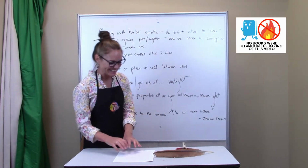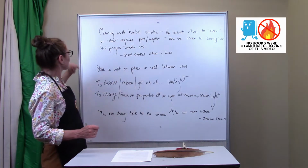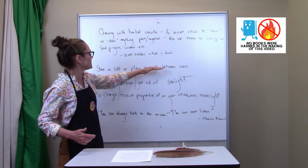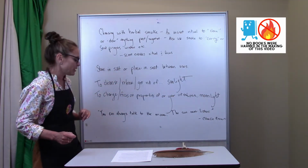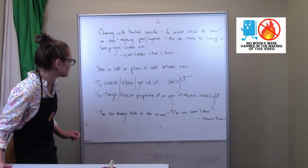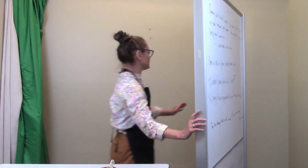So again, we're going to use cleansing with herbal smoke as an ancient ritual to clean or clear. Store in salt or place in salt between uses. And then again, you use sunlight to cleanse, moonlight to charge. And good old Charlie Brown, couldn't say it better myself, his famous quote: "You can always talk to the moon, but the sun never listens."